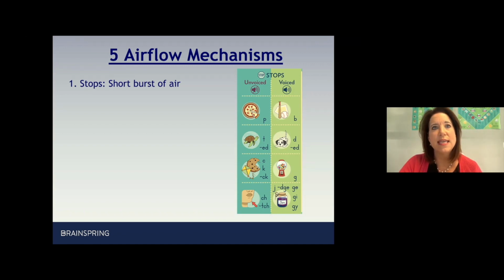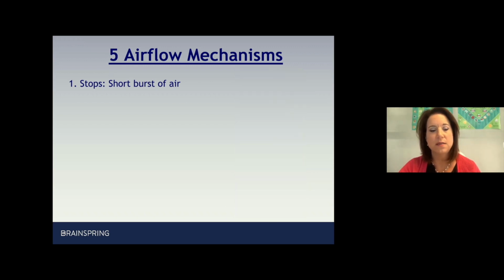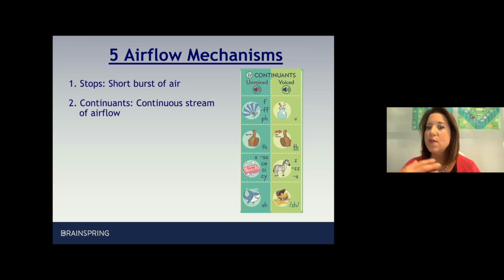And then the next column we're going to talk about is your continuants. These are the ones where the voice flow just keeps going till you run out of breath. You're going to have those listed right there. Again, recognize that you have unvoiced in one column and voiced in the other under the continuants label. Also, if you look right by continuants on the screen, you'll see a little picture. See that little icon? That's going to cue kids as a pictorial aid to show that that's a continuant sound. Shh. Or when the airflow is just constantly coming out of the mouth.